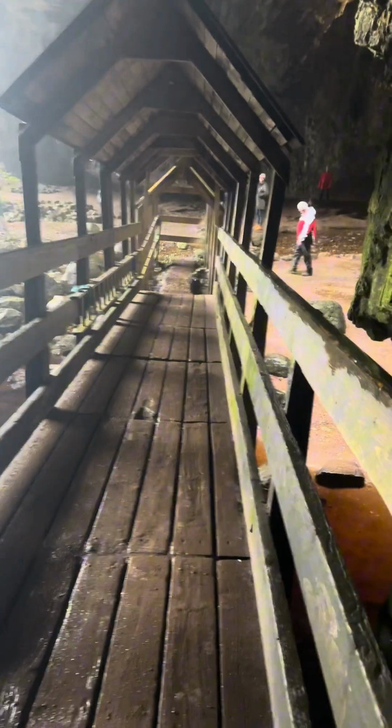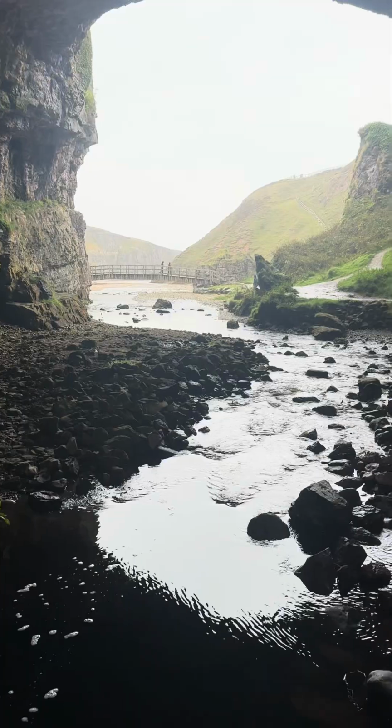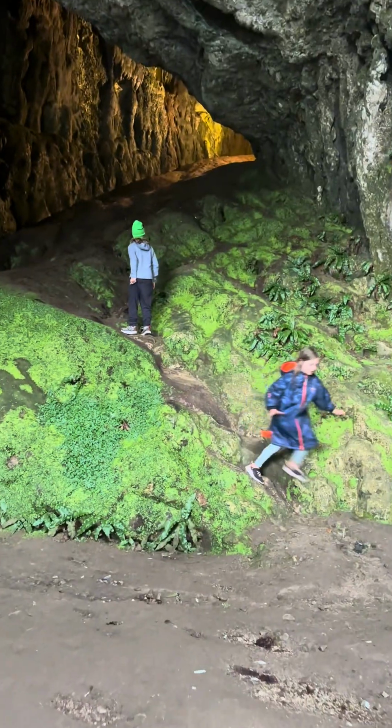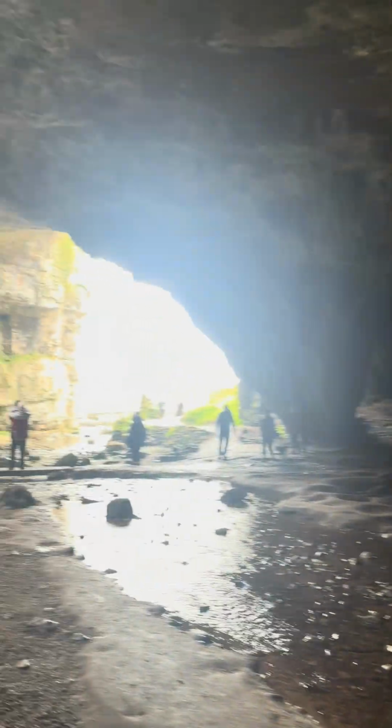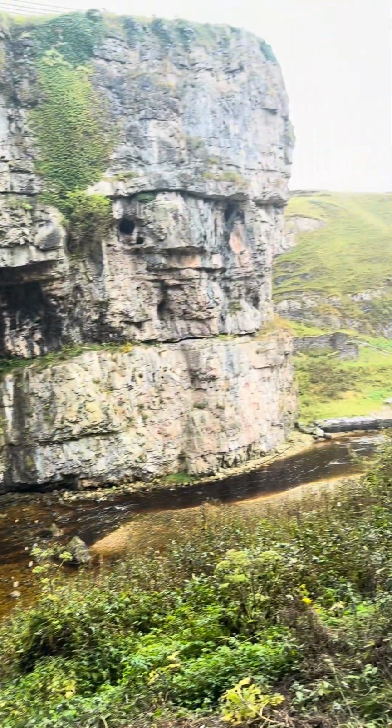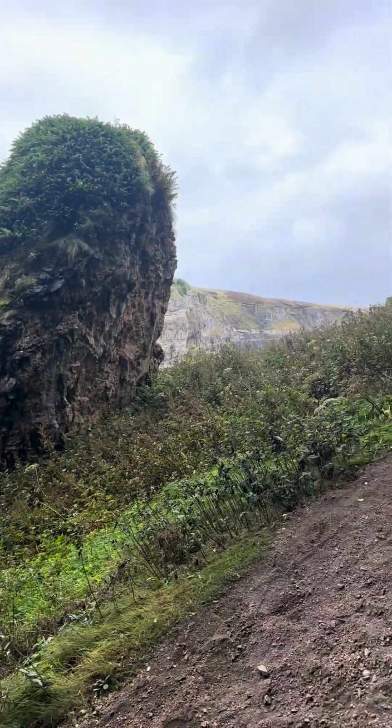I've always wanted to see waterfalls going into the sea, so this had ticked one off my list. It's lit up in some places, so you can really check out all the different parts of the cave. There is another part that wasn't open today, and I think that's a bit of a paid for part of the cave as well. They do guided tours and people can tell you all about it.